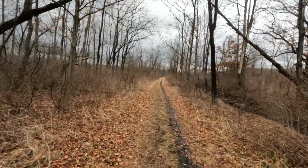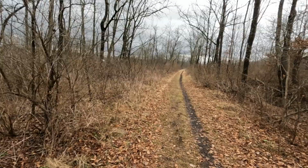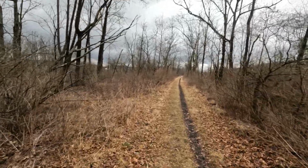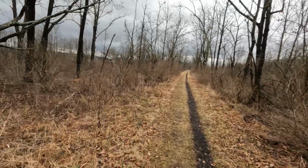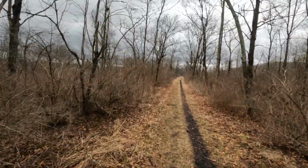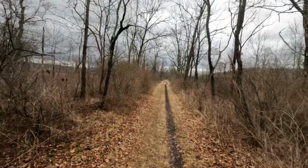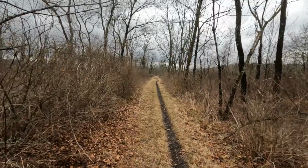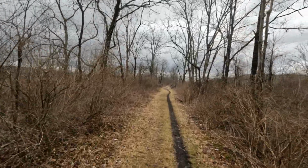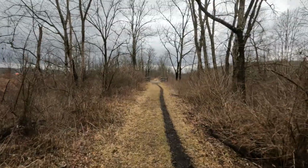Okay, so we are approaching one of the bridges. So behind me is the end of the Sussex Branch. It's only a little more than a mile behind me, and let's see if I can get back there one day and do another video tour. But we're doing this one today.